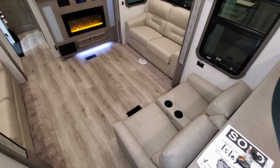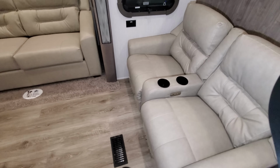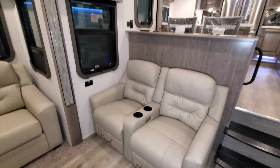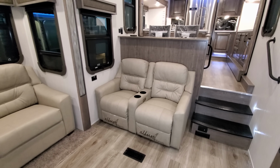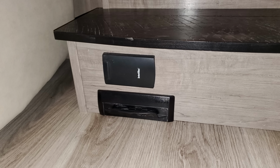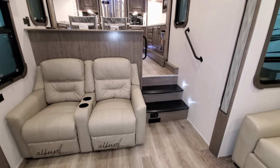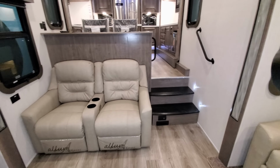Down below here, you can kind of see your theater seat section. And this is a power theater seat with USB charger and cup holders built in as well. Also, you can see at the bottom of the step there is the central vac and dustpan vac setup. And you can also see the little LED lights for night lights there going up and down the steps.